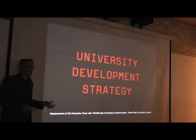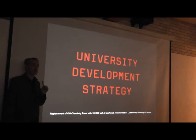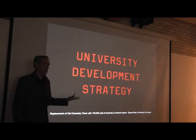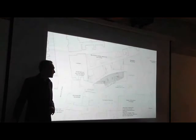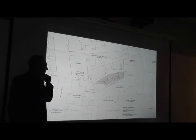And this is really a thing about size. We leapt from that little project to a project looking at 100,000 square feet of teaching space, in theory. They wanted to replace a chemistry building tower that they had all kinds of problems with. It was riddled with asbestos. They needed to demolish it, but they didn't want to demolish it until they got planning permission for 100,000 square feet of space to maintain their property estate value. So we did a study that showed that you could provide that amount of space.